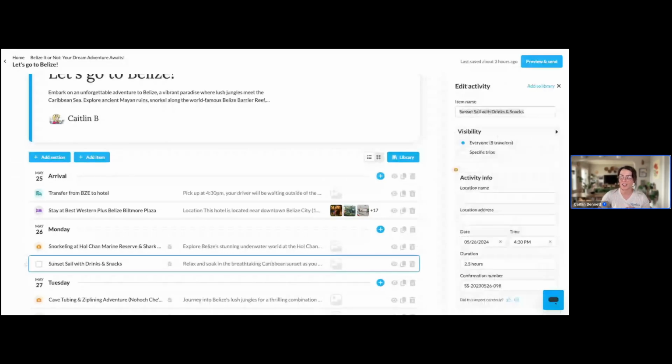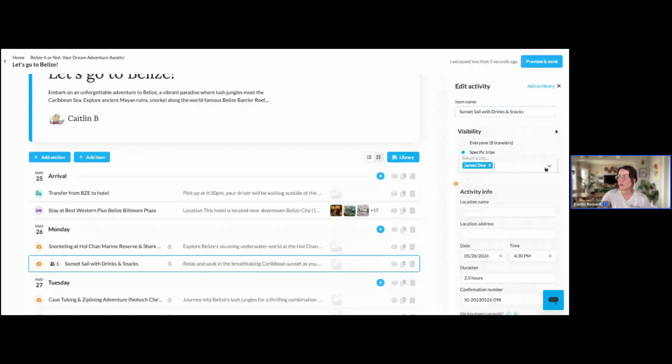So if we click on this activity here, we're going to notice on the right-hand side, we have this visibility section. So right now, this activity displays to everyone within the group if they are opening their group itinerary. However, if only 2 trips on this group are going on this, we can select specific trips. We can select who we want to send this information to specifically, and this will only be shown to these 2 trips when they open up their itinerary, which is a pretty cool feature. So now you can customize it from one centralized location.